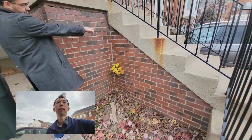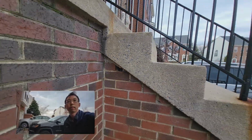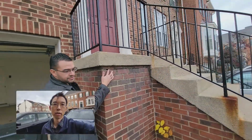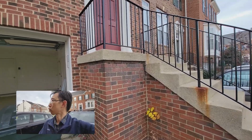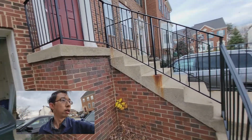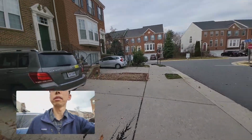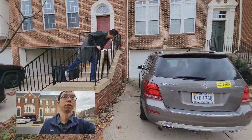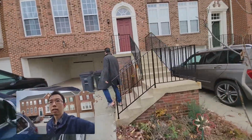You can see there's a hole here in the brick. Yeah, so I did recommend having these covered, otherwise vermin can get in there, right? Exactly. There's a storage unit underneath here. Let me see on this side. I don't think so. Maybe it's not this house, maybe it's another house I remember. Okay, maybe it's inside. Anything else out here?